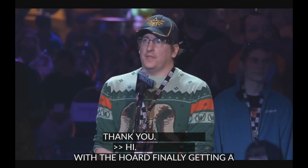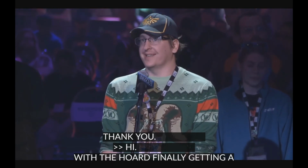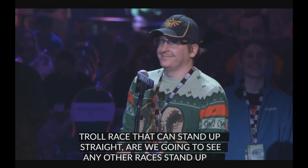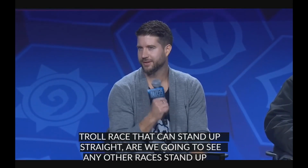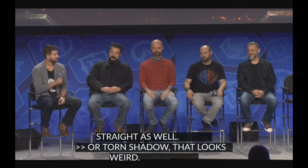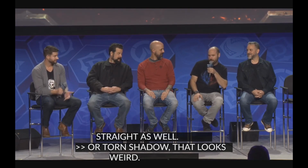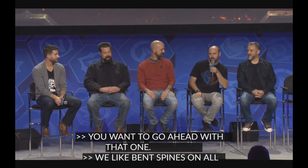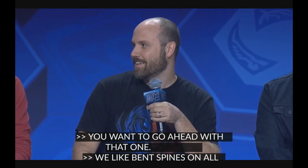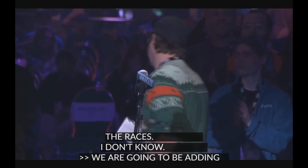Hi. With the Horde finally getting a troll race that can stand up straight, are we going to see any other existing Horde races be able to stand up straight as well? Like what? Like orcs? Yeah, like orcs, or I don't know, a Tauren Shadow Priest that looks kind of weird. You want to go ahead with the orc one? Well, we really like the really bent spines on all the races, but I don't know. We are going to be adding upright orcs. Thank you.